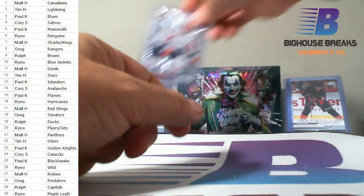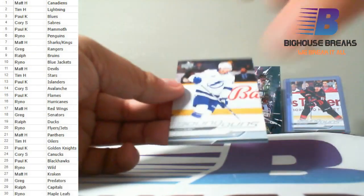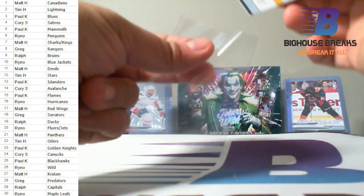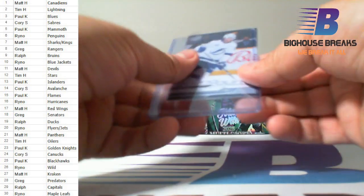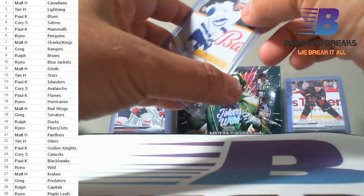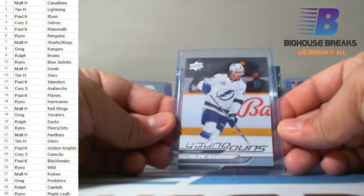That goes to Ralph. Oh, Young Gun. Missed that one. That is a good Young Gun right there. Declan Carlisle for the Lightning. Do not sleep on the Lightning Young Guns this year. They are hitting. Declan Carlisle for the Lightning. Who got the Lightning? That's a good Young Gun right there to get. Timmy, a little Declan Carlisle for you.